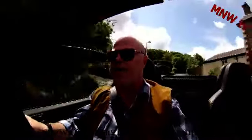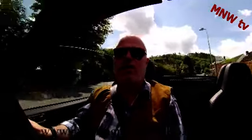These cars, you can go shopping in them, go blasting around the country lanes in them. If there's only 2 of you, you can go on your holidays in them. They're absolutely great little cars to drive. Absolutely fantastic. If you've never tried one, you must. Without doubt, you must try one of these cars.